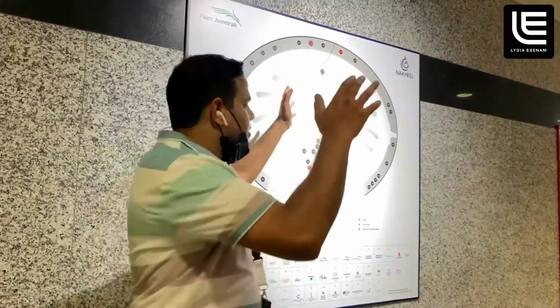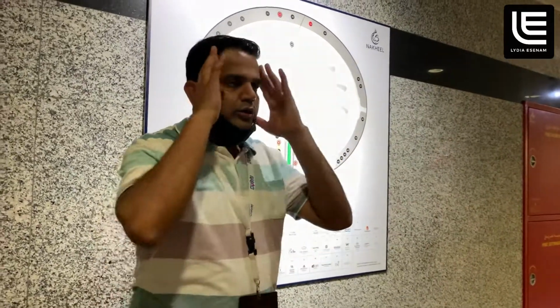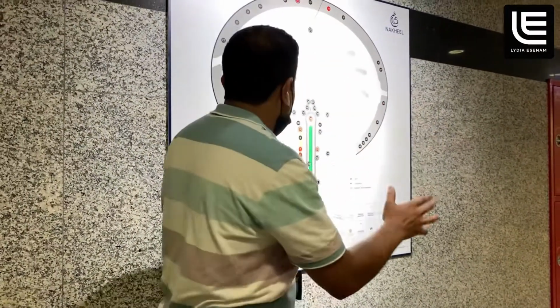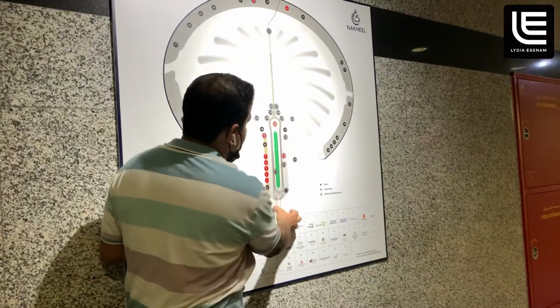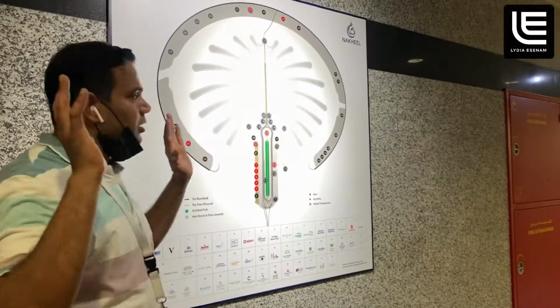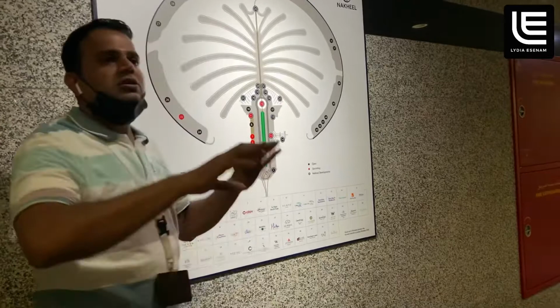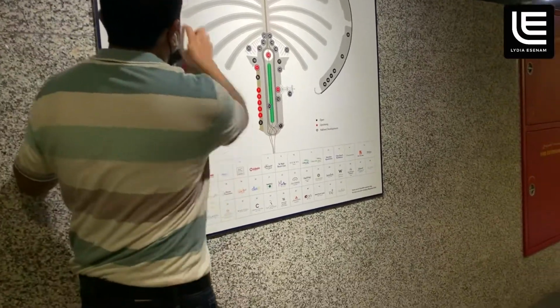We are going on the Palm Jumeirah, exactly in the shape of a date palm tree. So you need to keep in mind, how does the date palm tree look? Look at this one. This is the trunk and this is the branches. Total 16 branches of the tree, okay? This white thing, whatever white thing you are looking over here, it's all the seawater. In between is all seawater.